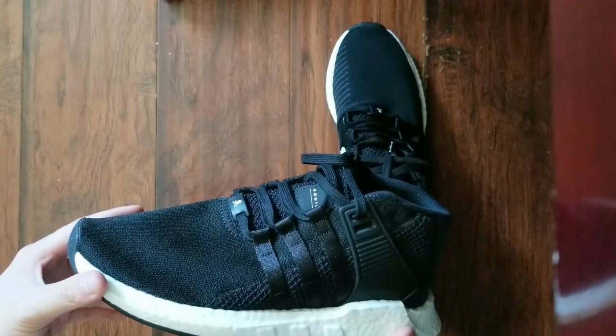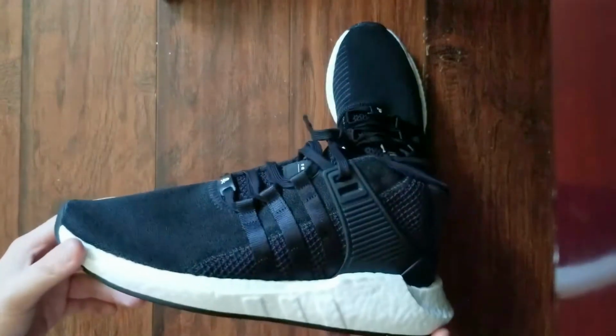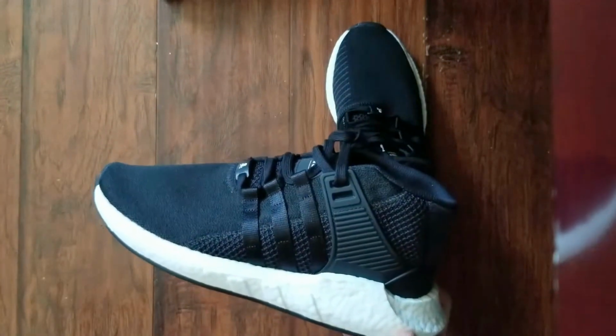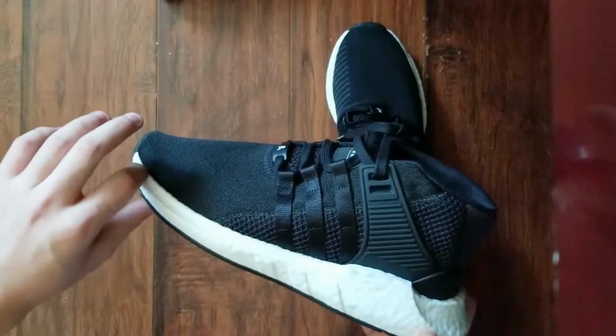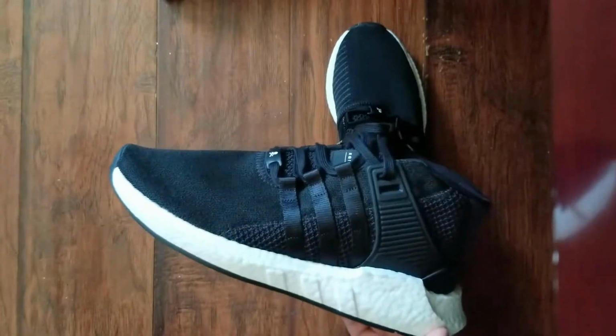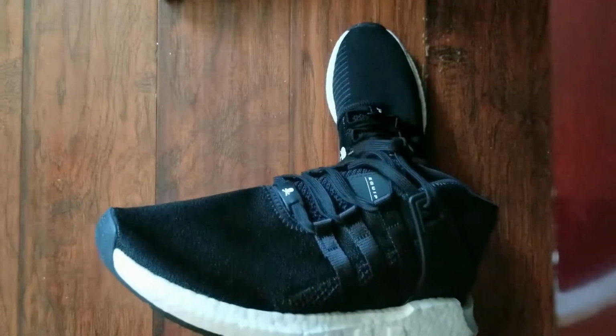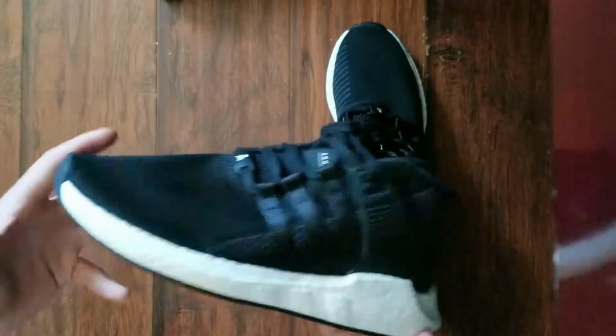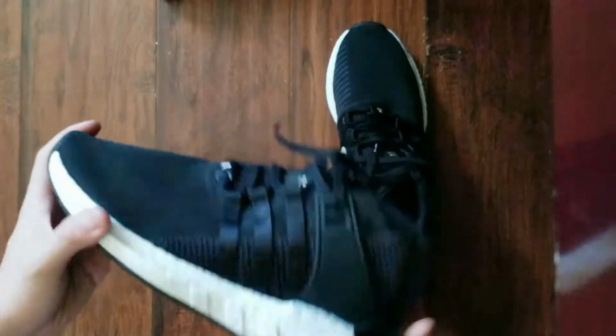So the review of the collaboration shoe ends right here, and for the next few minutes I'm going to talk about the comfort level of this midsole. It's basically the same as the other EQT Support. So if you are here only for the review on the collaboration, that's it. I'm going to start talking about this midsole.